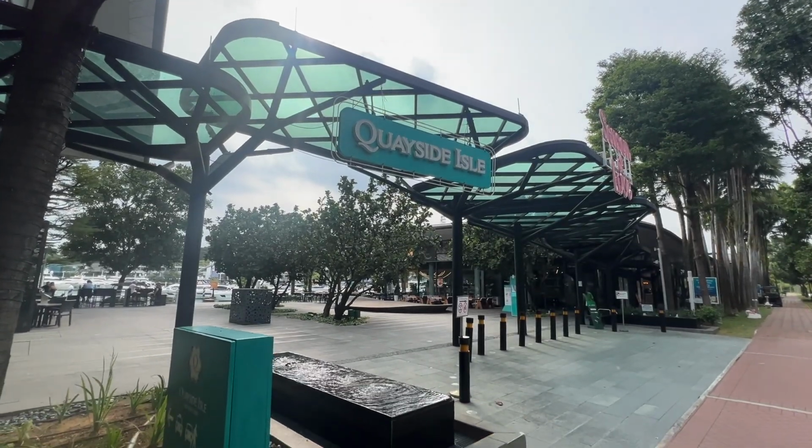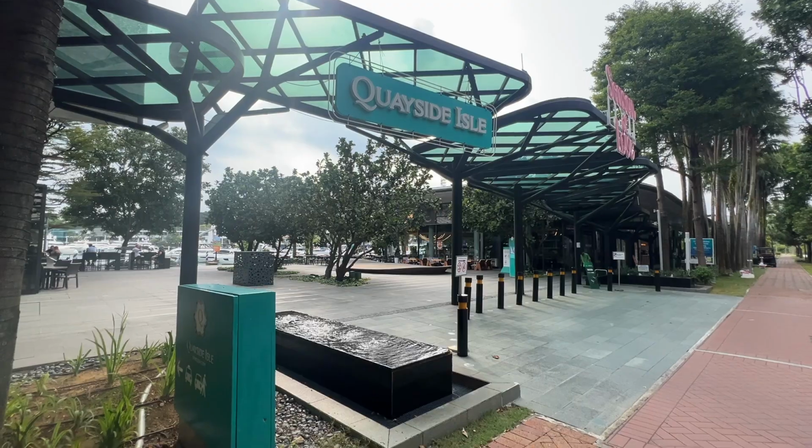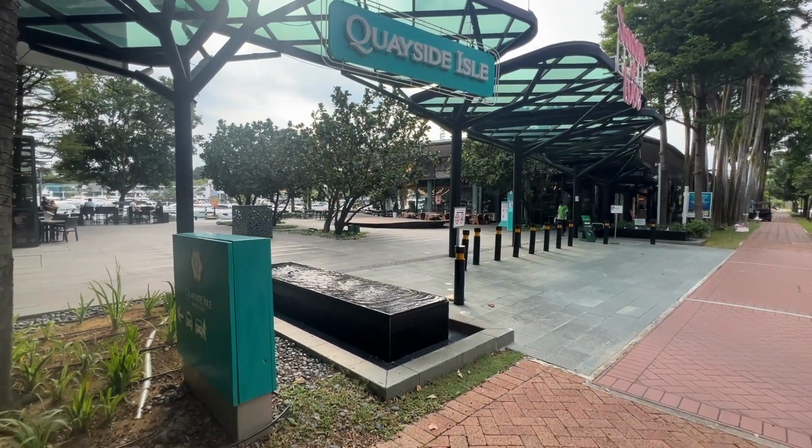Yeah. And around here, there isn't really a lot of things around, but there is a mall, which is the Quayside Isle, and they have a lot of restaurants there. It won't be that cheap because it's quite a secluded area. If you want, you can bring stuff from the main island back over here. Yeah. And the room category we're trying today is?